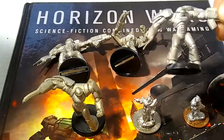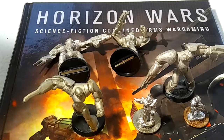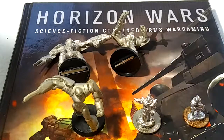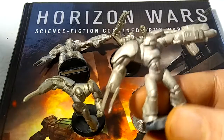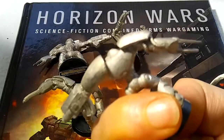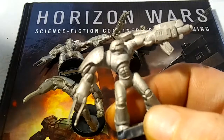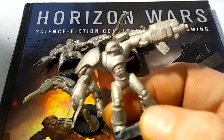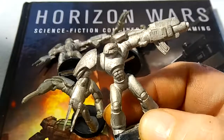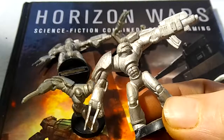So let's look at the miniatures, and then we'll do a scale comparison, and I'll talk about what I want to do with each one. Now, these guys wouldn't so much have the laser sword. That's why they would be on the opposing side, but they got a really nice bladed power fist there, and that guy's got a big honking gun on his left hand.